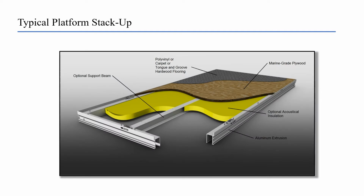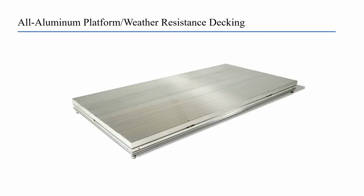This isometric image shows a typical platform stack-up including an optional added support beam and acoustical insulation. For outdoor applications, polymer or fiberglass panels, aluminum planks, or wood plastic composite decking materials can be used to provide weather resistance. Here's an example of an aluminum plank used in a demountable platform. At a cost slightly higher than the interior plywood counterparts, they provide a system with long-term resistance to weather.